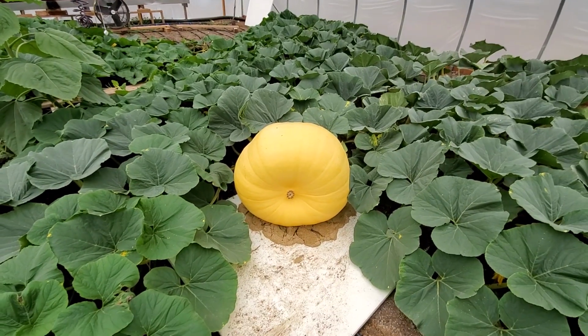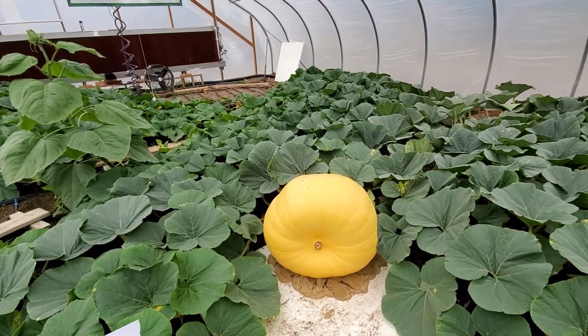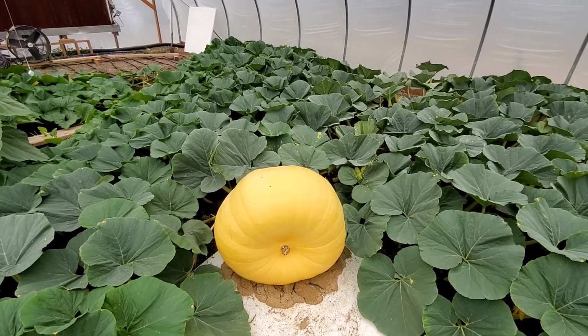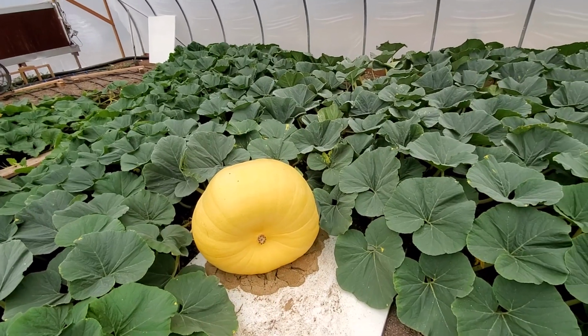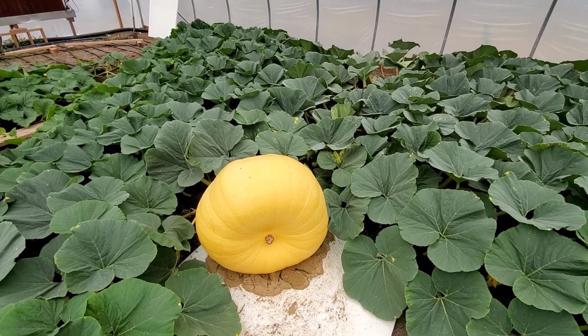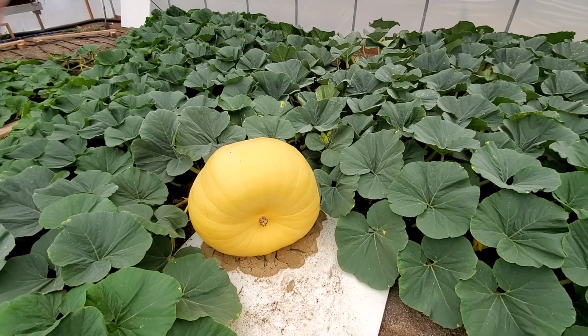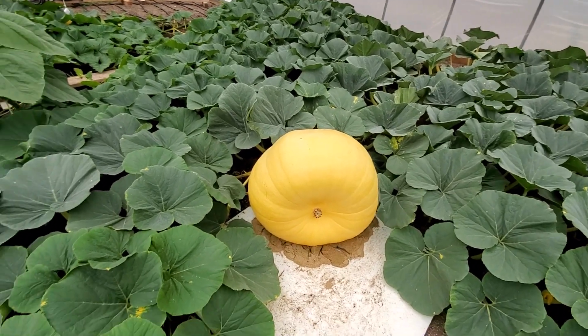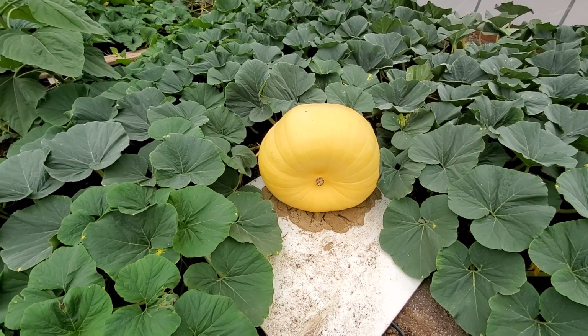The star of the patch, 1911. 1911 today is 25 days old. It is estimating at 215 pounds, and the 5-day average is 21.6 pounds per day. And I think this one's been picking up steam the last few days. It just looks like it gets bigger every day.